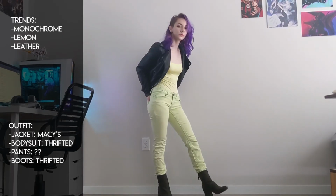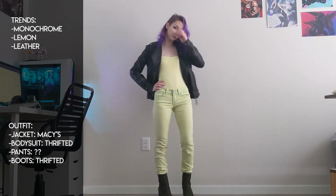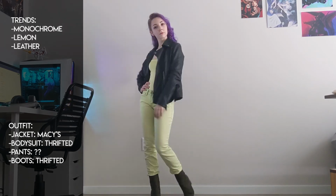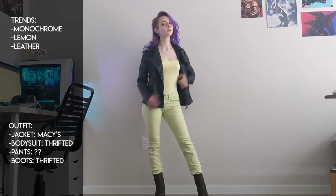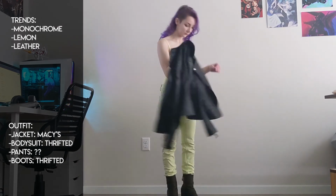Okay, I'm gonna have another attempt here at a monochrome outfit. I'm not the best at these, mostly because of shoes, honestly. My shoe collection isn't as extensive as I would like it to be. Anyway, this outfit is mostly this kind of lime chartreuse color. I know one of the colors that's technically in right now is lemon. I thought this was close enough that it still worked.